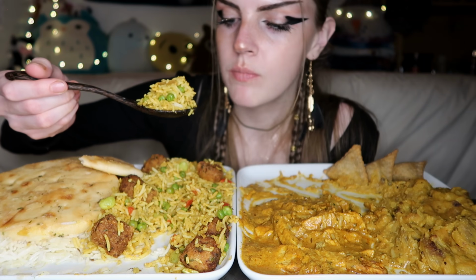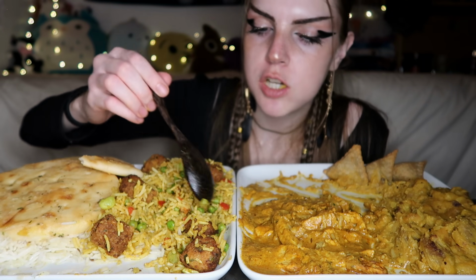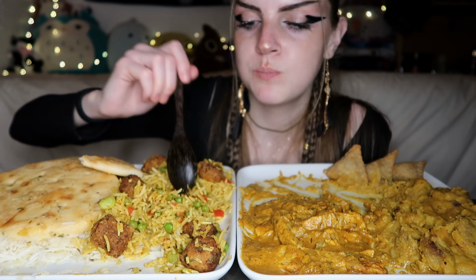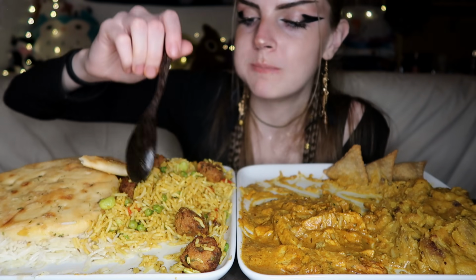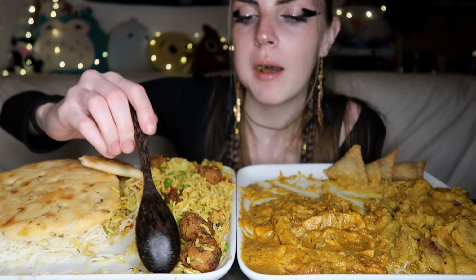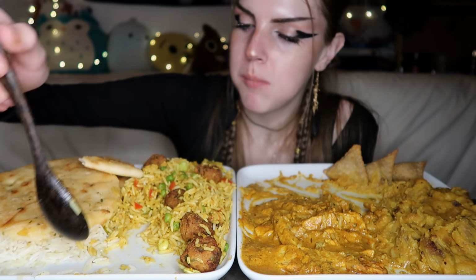This biryani has cashews in it, and I love that. It reminds me of this Chinese dish I used to eat when I lived in China. If you didn't know, I used to live in China. And it had peanuts in it. It was very common to have like peanuts in some of the dishes there. It wasn't my first choice at the time, but looking back on it, they were really good. Really good dishes.